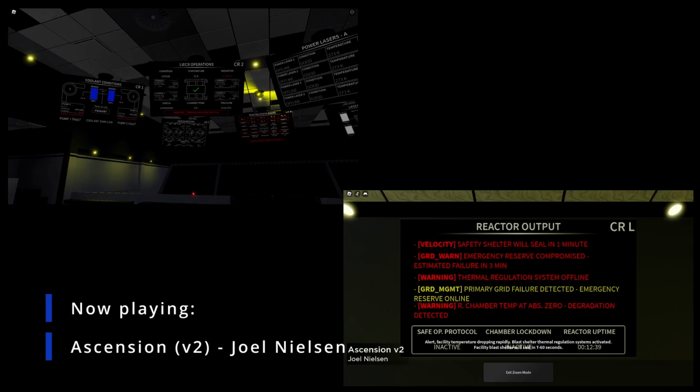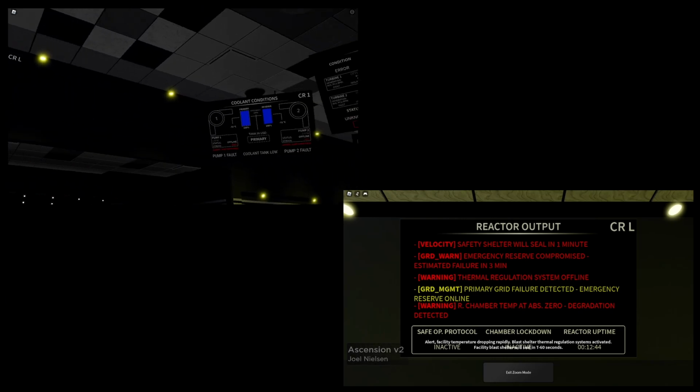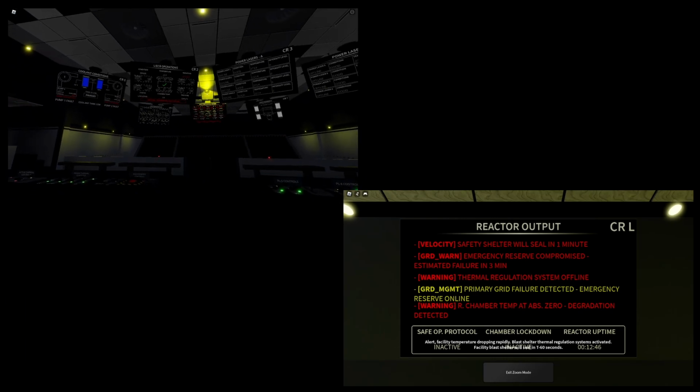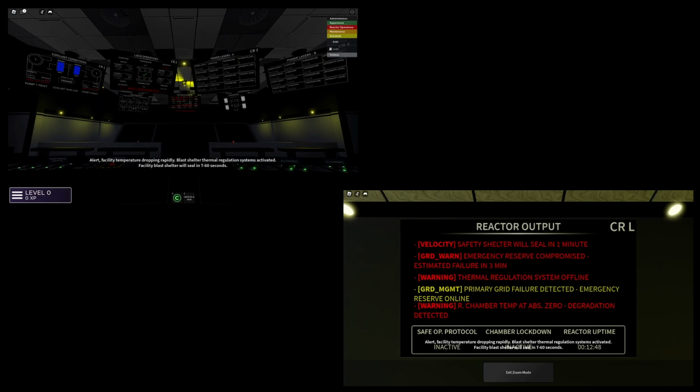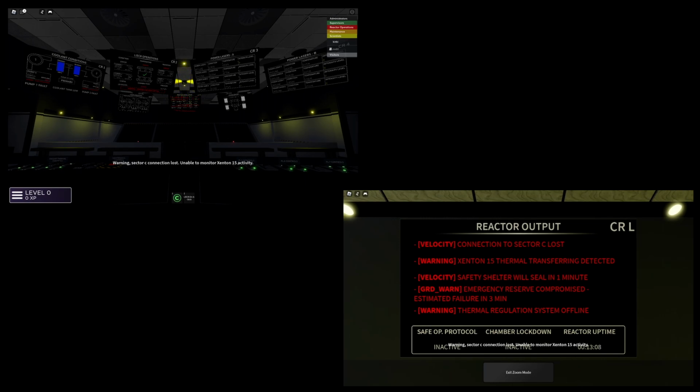Alert. Facility temperature dropping rapidly. Blast shelter thermal regulation systems activated. Facility blast shelter will seal in T-minus 60 seconds. Danger. Reactor superstructure failure detected. Zenton 15 thermal transfer detected. Sector C temperatures dropping rapidly. Warning. Sector C connection lost. Unable to monitor Zenton 15 activity.